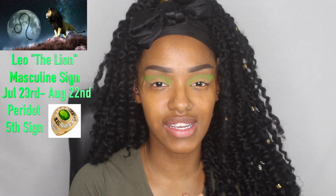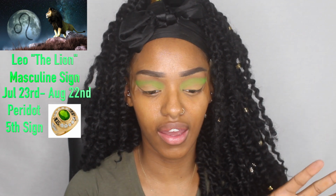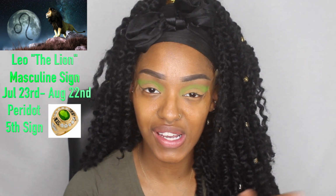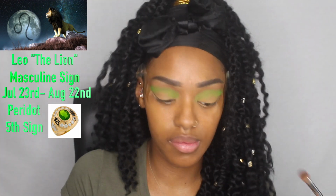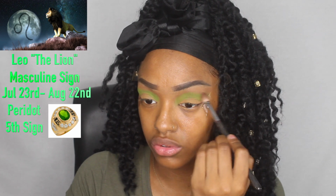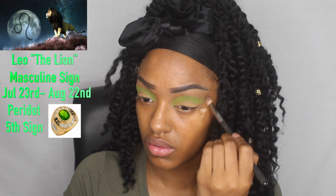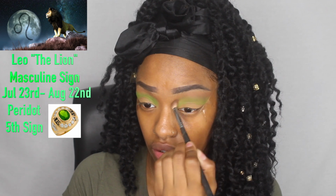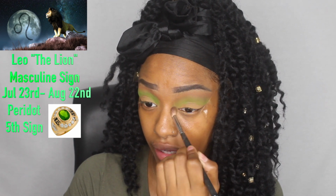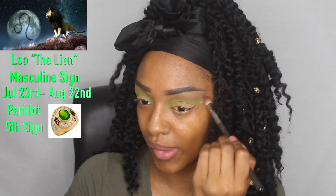I forgot to say that I did conceal and put powder on my lids beforehand. You guys have also seen me do that 1,000 times, so I just skipped that to save a little time. Alright, I'm gonna start blending this out with the brown that I used earlier. Also just kind of tone this down a little bit. I know how I feel about my colors.